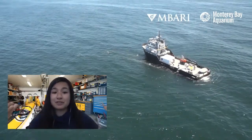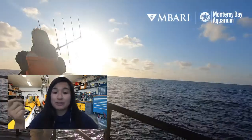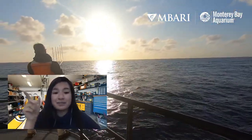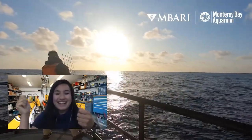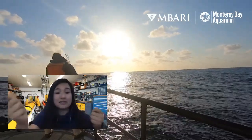We can only listen for one mile around the boat. We have a Yagi, which is a longer range one, which is three miles away. It's just like a giant antenna that we take, put on headphones, and scan the ocean for it.